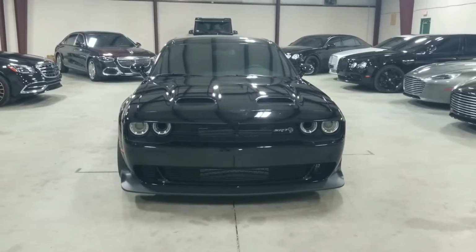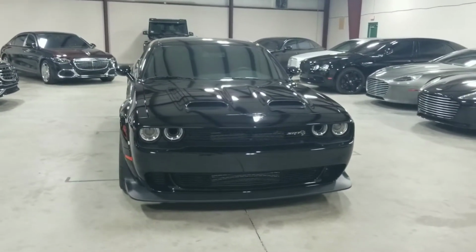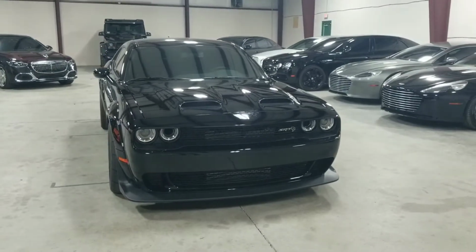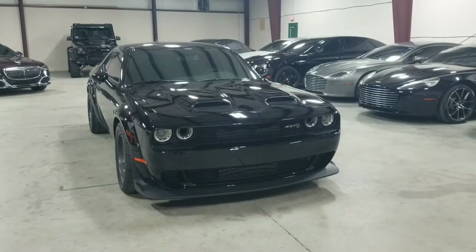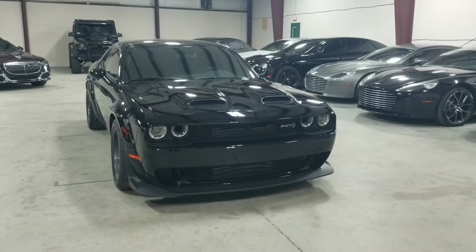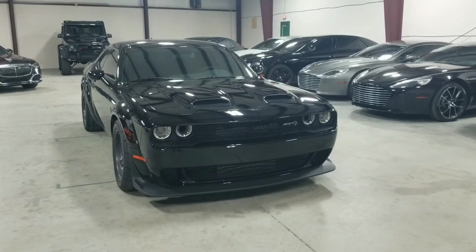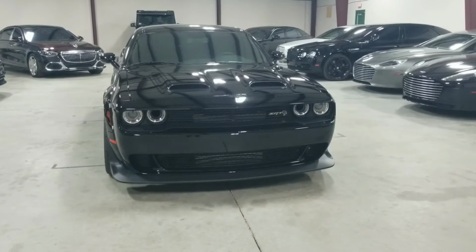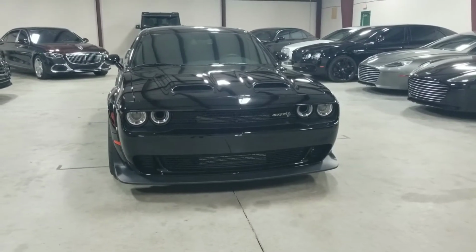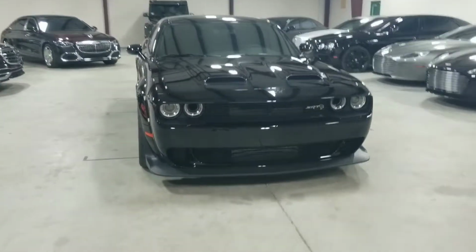For those of you that are not familiar with the differences between the standard Hellcat Red Eye and the Super Stock, I'm going to go over some of those differences with you today. Overall though, this vehicle basically bridges the gap between the standard Hellcat Red Eye and the Dodge Demon. So for one, as we can see here, this vehicle has a factory supplied wide body kit, and you can see from the flared fender arches there.